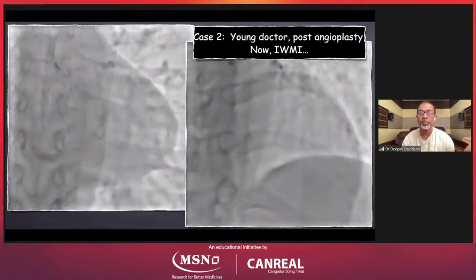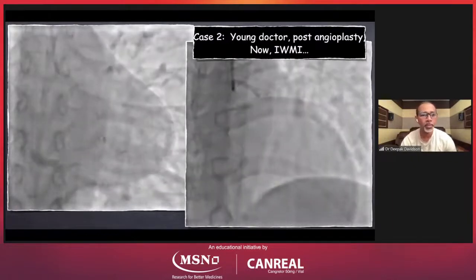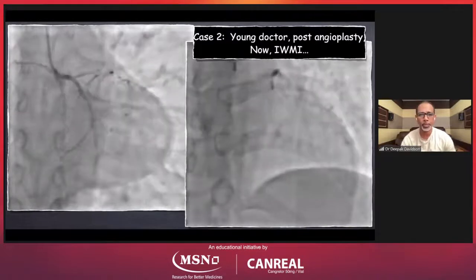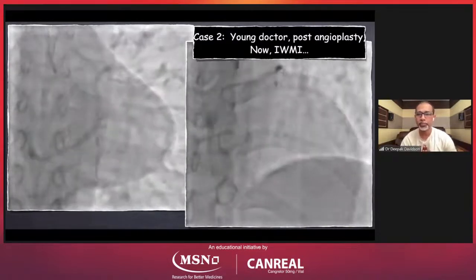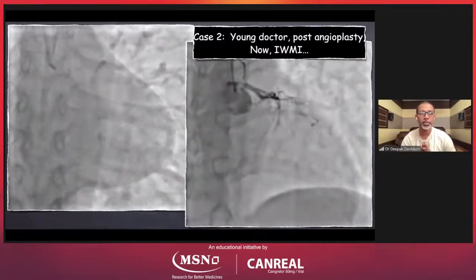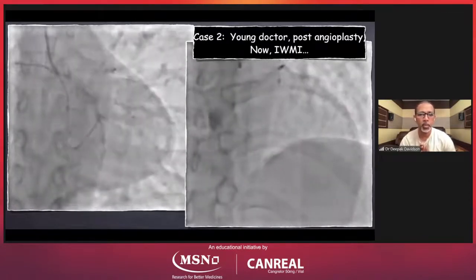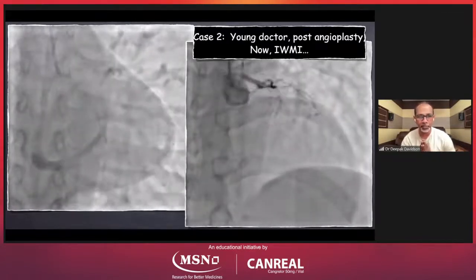Well, that's the second case. He was a young doctor. He had undergone angioplasty to the RCA as well as the circumflex artery a few years ago. Now he presented to us with an inferior myocardial infarction. You could see in the first image that the circumflex artery is totally occluded and there is some amount of clot sitting there. So we felt that was the culprit lesion.